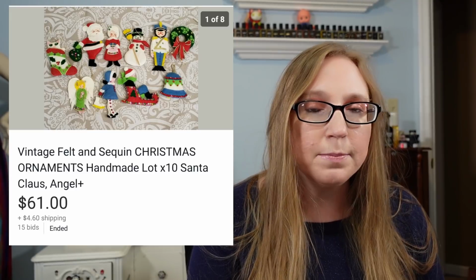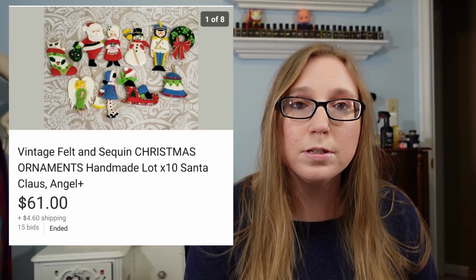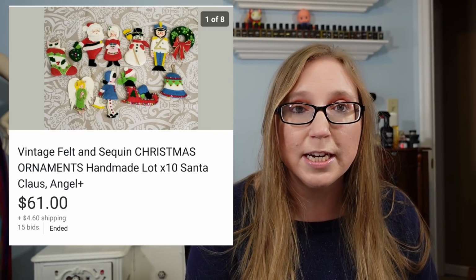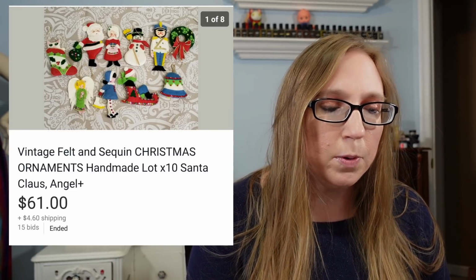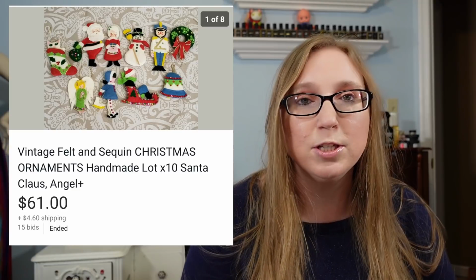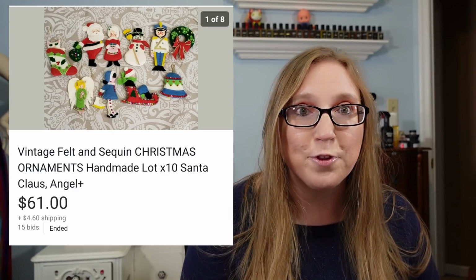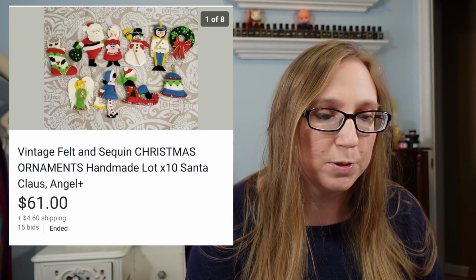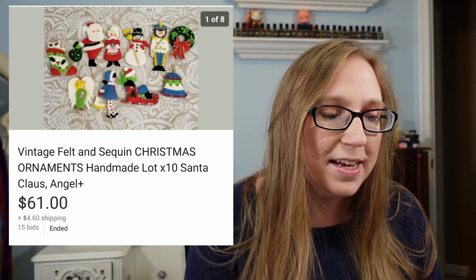So anyway, we left off at the next item, which was a lot of those vintage sequin and felt handmade ornaments. You guys saw me unbox these in those Christmas mystery boxes that I got for free from a Curb Alert. I put all of the felt and sequined ones together on auction and they sold for $61. So that was awesome. These were so well made, very beautiful ornaments, and I didn't pay a thing for them because someone had them out for the trash, which is very sad because I'm happy that I was able to save them from that demise.